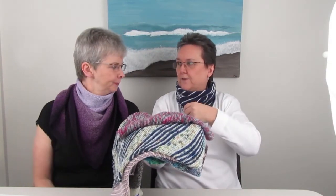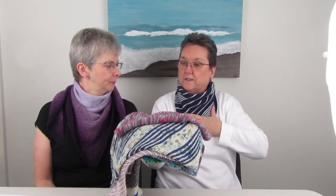Okay, so I think these are all basically the same pattern as I have on. So this is the Anguli cowl by Hilary Smith Callis. And this is my favorite. And it just shows you what different colors can do to change it up a little bit. And different yarns as well. The weights are different, so it's interesting.